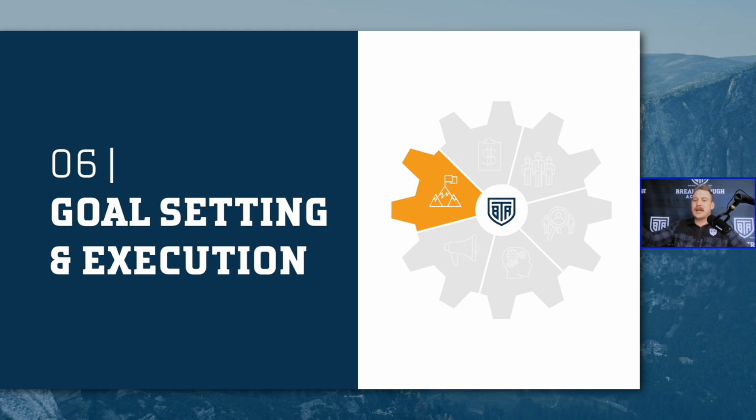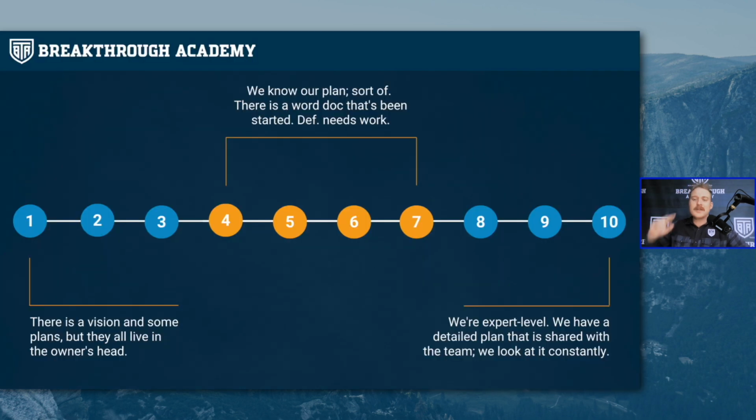Let me know in the chat box, by the way, give yourself a little report card. How good of a job do you think you do when it comes to your goal setting and execution? A 10 is like, we are expert level. We have a detailed plan. We share it with the team. We look at it constantly. A 1 is like, we have some loose vision, but to be honest, I just kind of meander around from problem to problem, from fire to fire in my business every day. And then there's a midsection too. Be real. This is a safe space. Give us a real score.